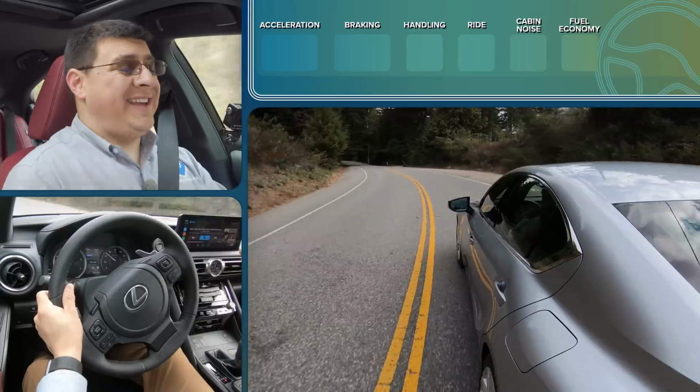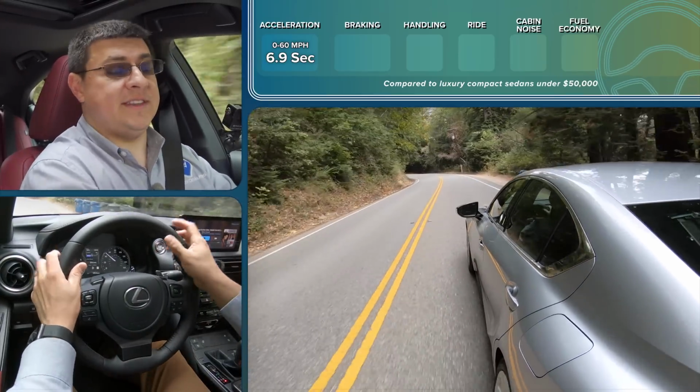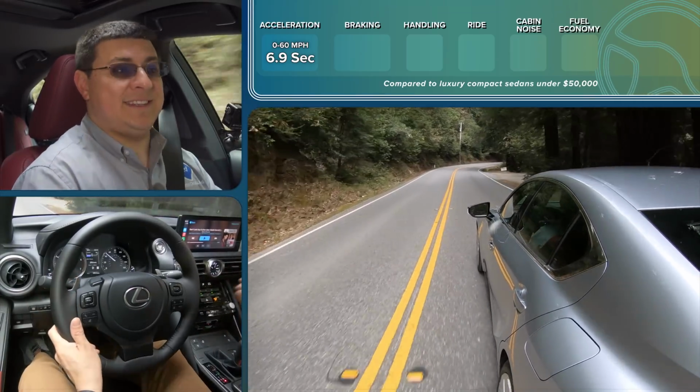Out on the road, 0 to 60 happens in 6.9 seconds if you choose this base 2-liter turbo. That's the same 0 to 60 time I got the last time I tested the same engine in the IS. And of course, that's quite logical because this weighs about the same as the previous model year IS, and we get the exact same engine.